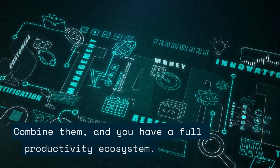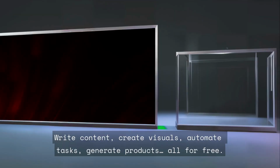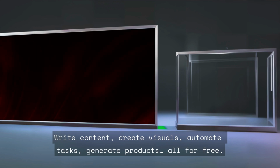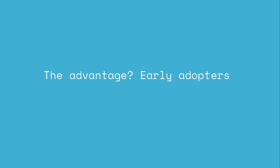Combine them, and you have a full productivity ecosystem. Write content, create visuals, automate tasks, generate products, all for free. The advantage? Early adopters dominate.